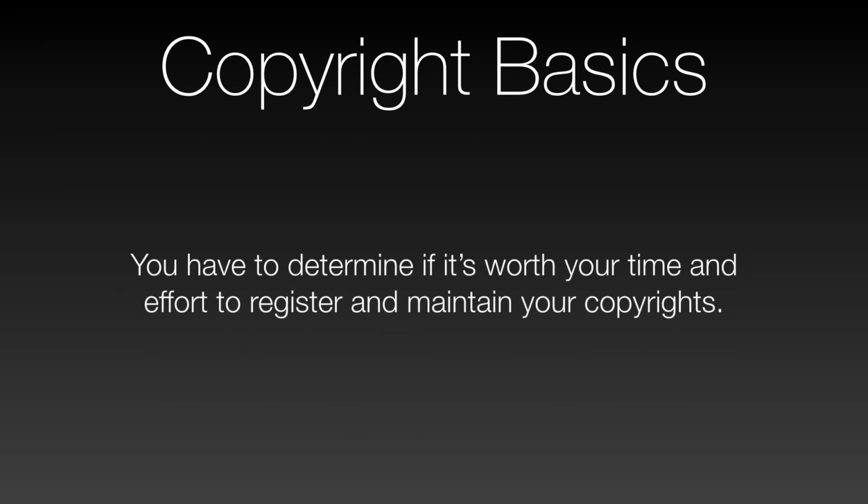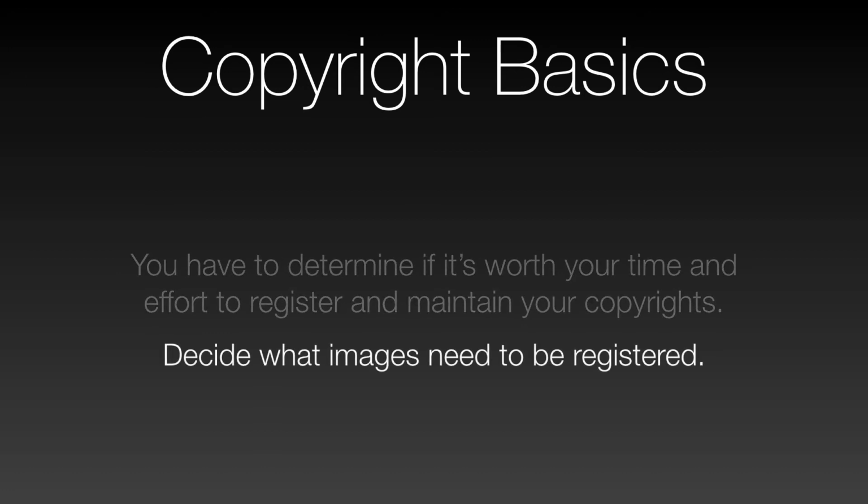So now that you understand that, you have to be the one that determines if it's worth your time and effort to register and maintain your copyrights. So if somebody does infringe, you have a decent shot at gaining some kind of appropriate award from the court. You also can decide what images need to be registered.